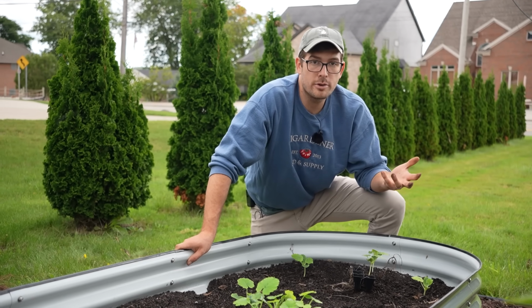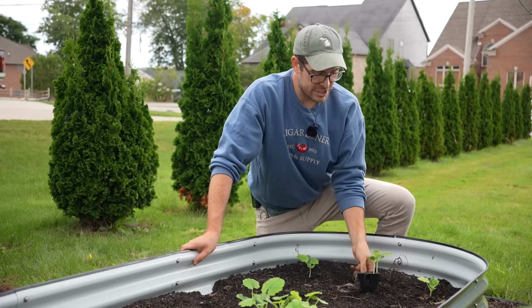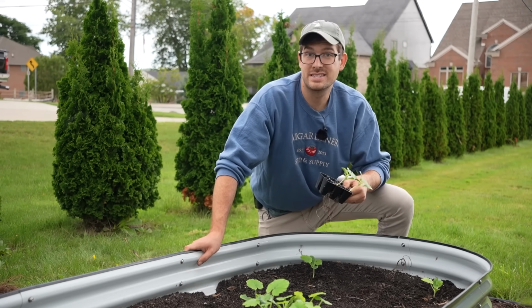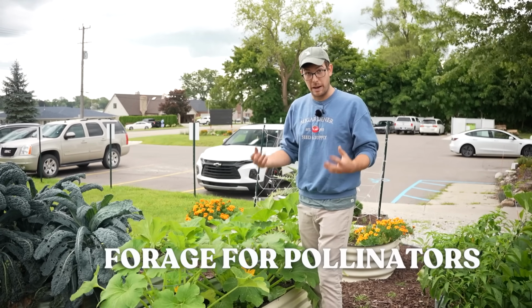And I think that's phenomenal, because it allows you to grow so much more food so much quicker, because your plants aren't stressed from pests. The third reason why I plant zucchini in my fall garden is because of forage for pollinators.